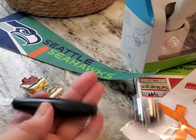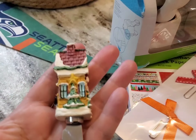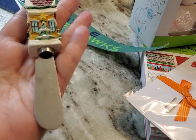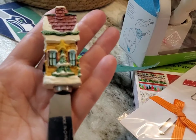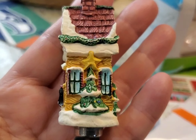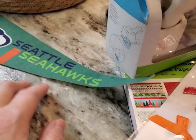Would you believe I don't have a melon baller? Well, I do now. I got this to put away for Christmas. I like to collect these for snack boards, charcuterie boards, dessert trays, stuff like that. It's a little Christmas house knife. There we go. Of course, I wash these things well.